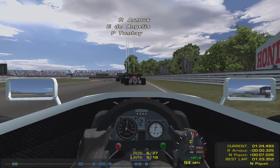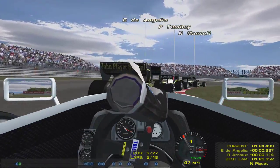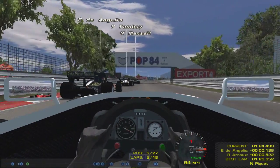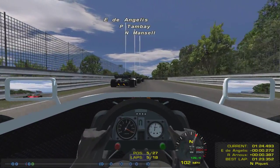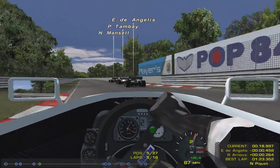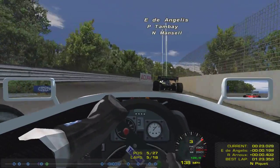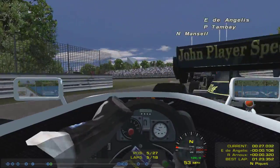It is a fairly common problem in Canada here, as we're on the back of Rene Arnoux as we head around this outside, which then becomes the inside for the next corner. And it's almost a sort of deja vu event here as we're on the back of De Angelis once again in this race. We're going to find our way past him to head into the chicane. We're not too close to him as we can't really make an overtake work at this point, but we're heading into the quick right-hander. We try to make a move around his outside. There's not quite enough room as we have a little bit of contact there.